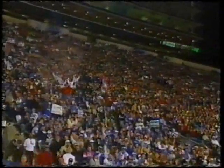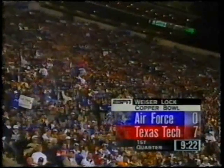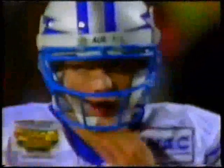Beautiful night in Tucson, Arizona. Crowd enjoying what they've seen so far. Texas Tech scored in 3 plays to take a 7-0 lead, but now it's Air Force on the drive, and they have moved it to the 18-yard line. 1st and 10 for the Falcons.